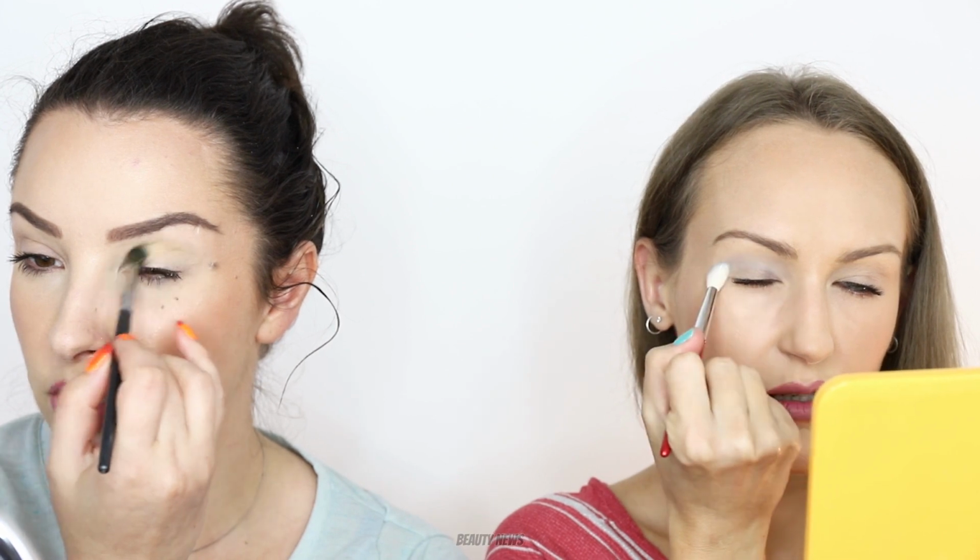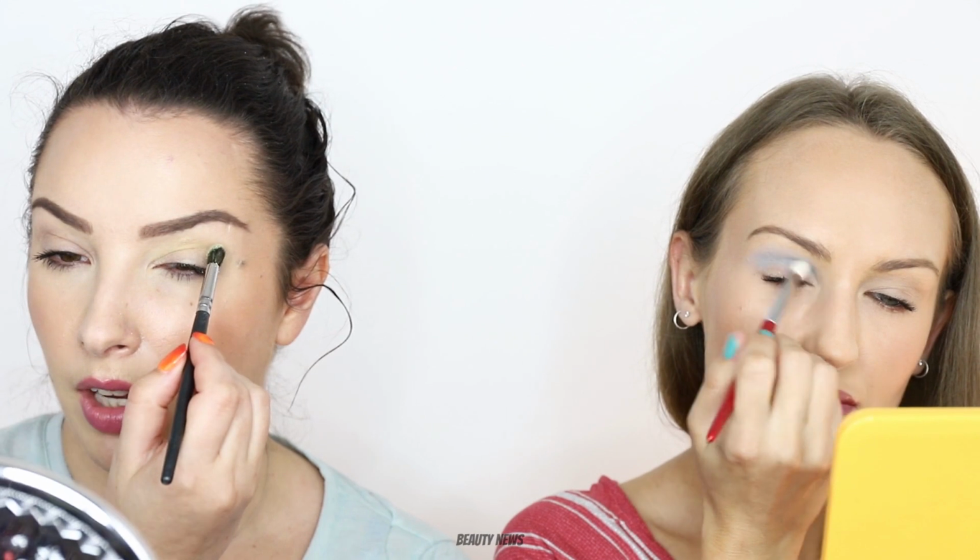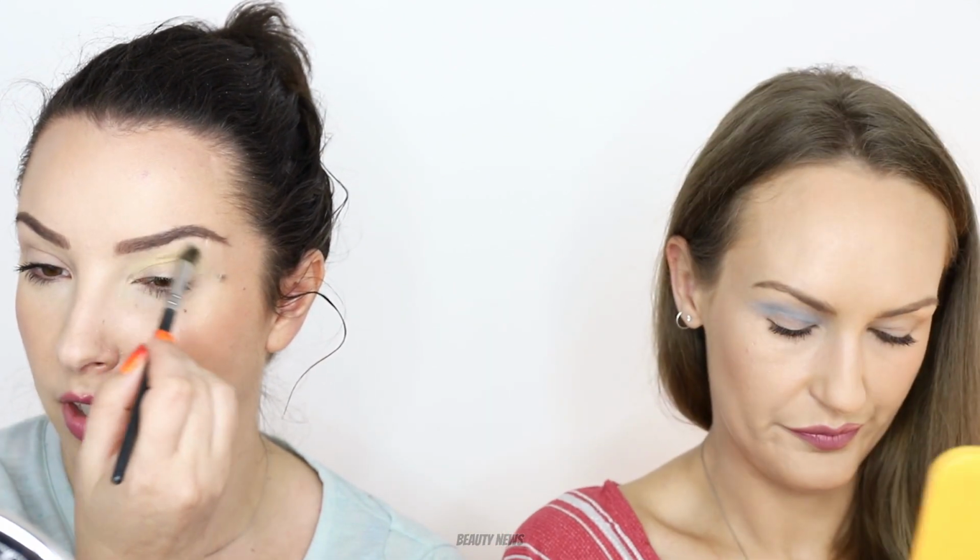I'm not tapping off because I do want to wear it. I want to get a little bit of a buffed out bit going on up here. Okay, they function as eyeshadows. Yeah. I wouldn't recommend using them as your everyday eyeshadow. It's more, I think, just the novelty of it. I'm just going to pack it on.